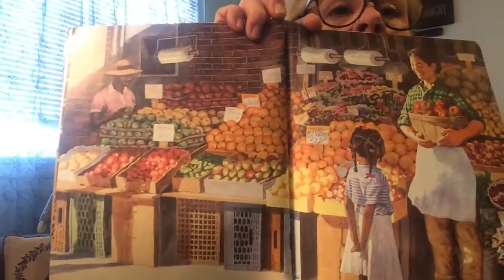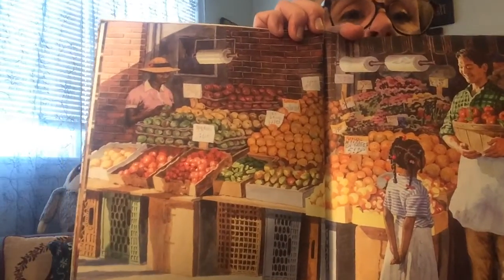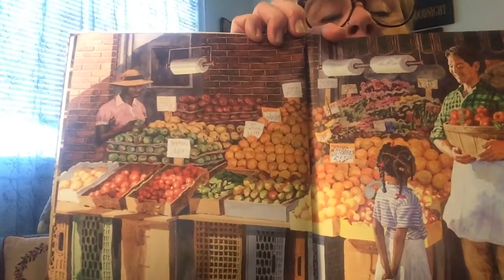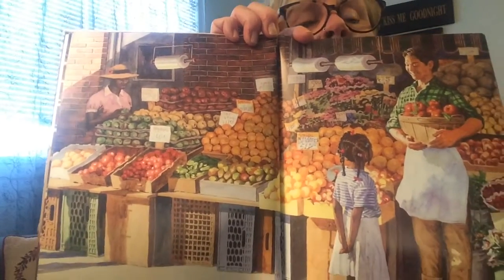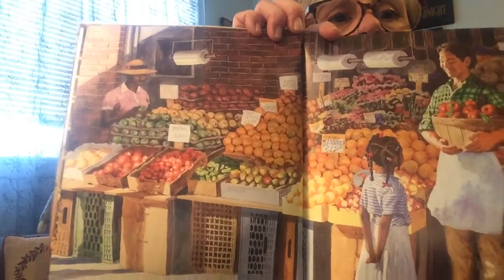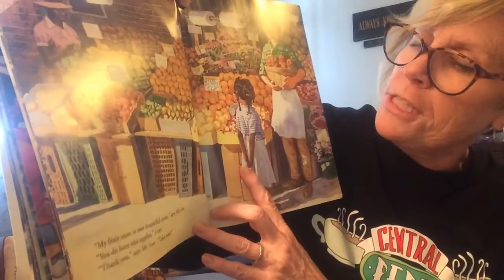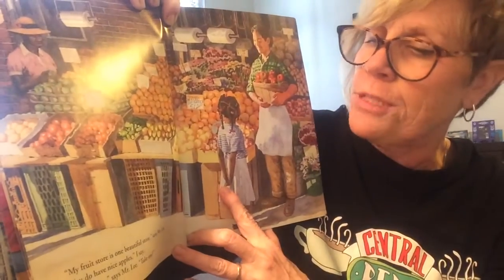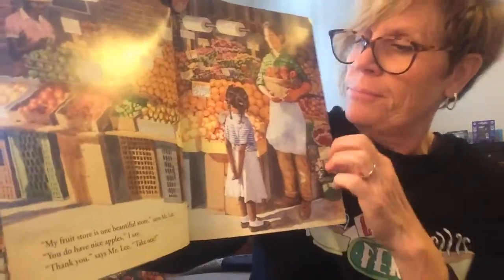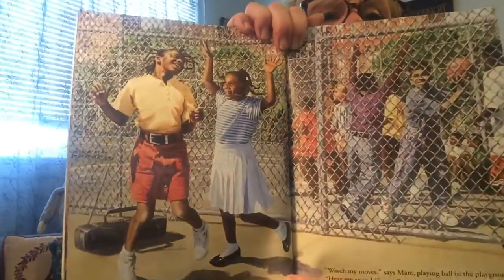And there she is, and that looks probably familiar to you, whether you've seen it outside, maybe at Cowtown Farmers Market, or another farmer's market, or inside a grocery store. They have fruits and vegetables laid out for people to pick up and purchase. Right? Yeah, now she's outside. My fruit store is one beautiful store, says Mr. Lee. You do have nice apples, I say. Thank you, says Mr. Lee. Go ahead and take one. You being generous? Yes, he is. Oh, I love the faces.